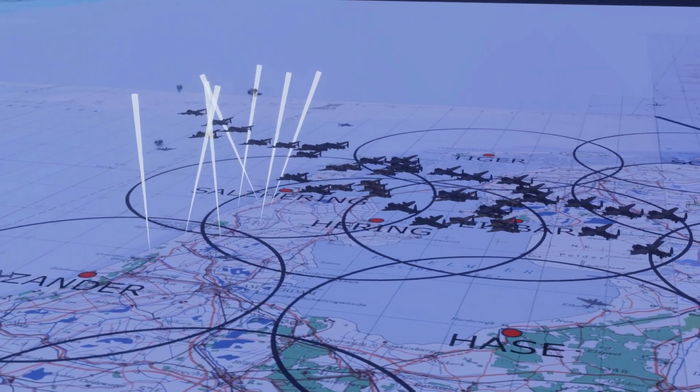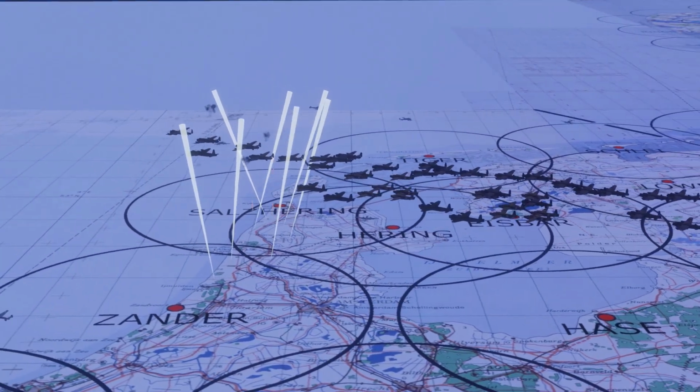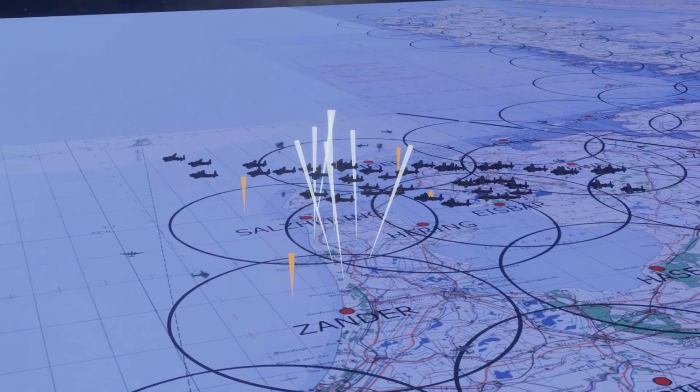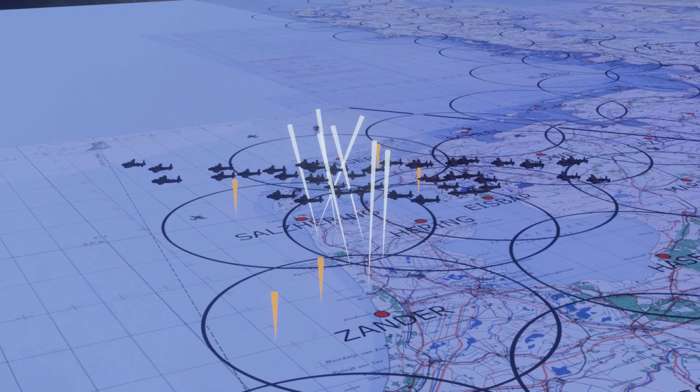Helmut Lent, the Luftwaffe's top-scoring night fighter pilot, is guided to a Halifax and Lancaster by his ground control officer, shooting down both for his 60th and 61st victories.